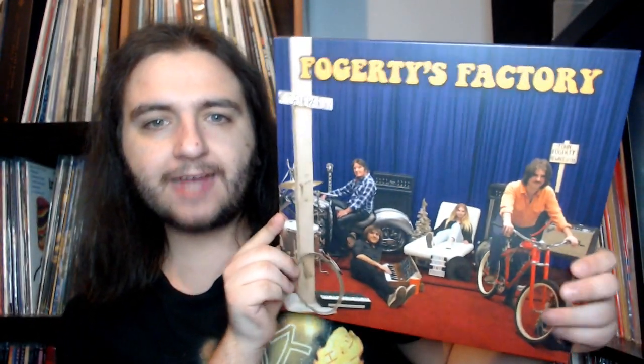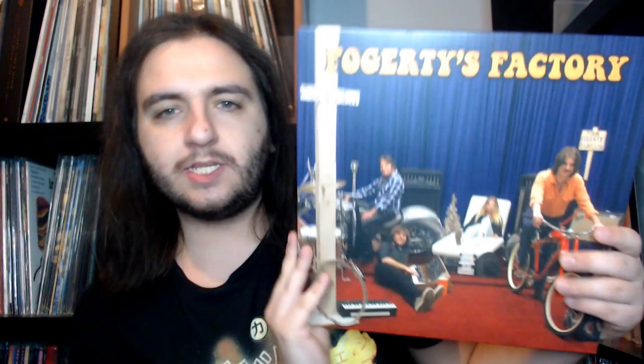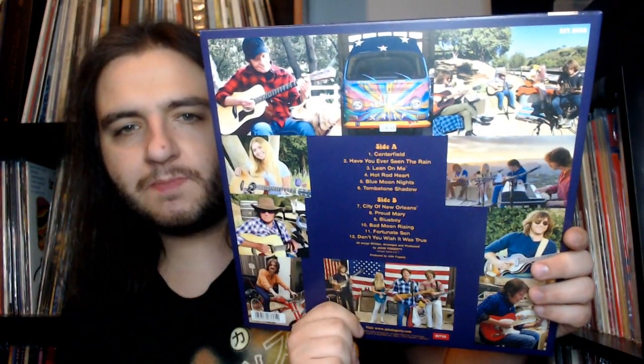And keeping it in the Fogerty territory, we then have Fogerty's Factory. Now, this is an album that John did with his family, mainly consisting of a lot of Creedence songs on here, as well as some covers. And this was all basically recorded during quarantine from 2020. And they also did a video series on YouTube where they performed the songs on video. Overall, very enjoyable. And this is something that, when I saw it in person, I was like, what, that looks rather interesting. So figured I would check it out for myself.